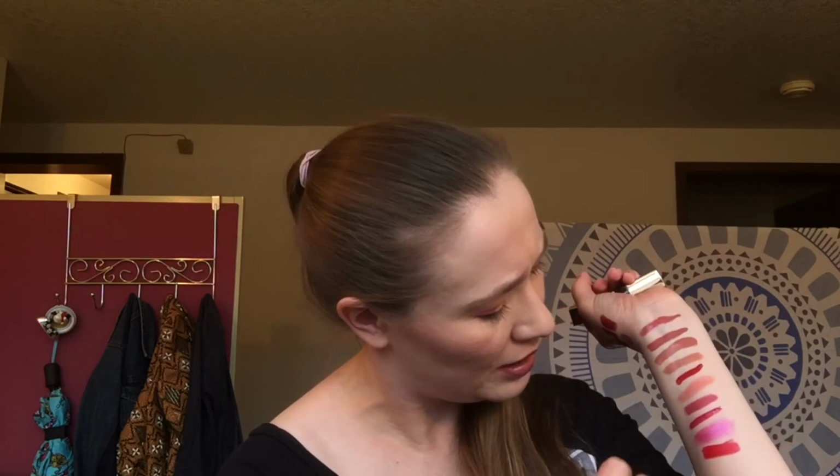This is in the shade... let's see what the shade is. Le Rouge, number 1. Okay, so red, I guess, is just, oh, that's actually really pretty. It's kind of translucent just a little bit. It's more sheer, it's not a full coverage. Then you have one of your full sizes. This is the Bobbi Brown in a very plummy color. Oh, that's actually really pretty.